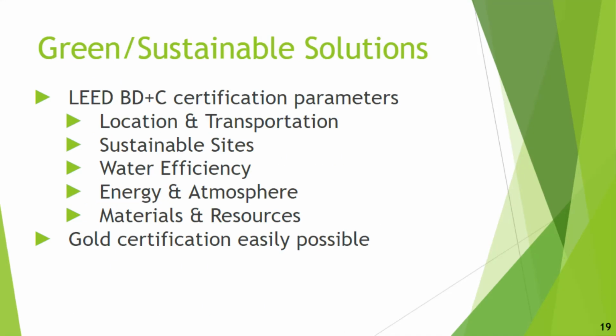For green and sustainable solutions, a premier benchmark is LEED certification for building design and construction, which has 4 scales: certified, silver, gold, and platinum. Many elements would be in the hands of the owner and contractors, but SNAPR's suggestions alone should make gold certification readily attainable. We'll focus on 5 particular parameters: location and transportation, sustainable sites, water efficiency, energy and atmosphere, and materials and resources.